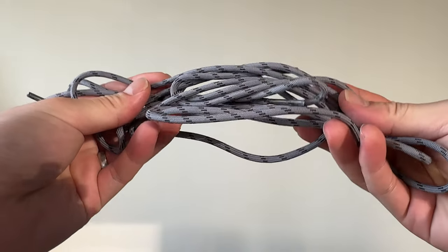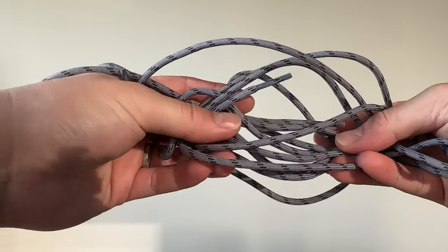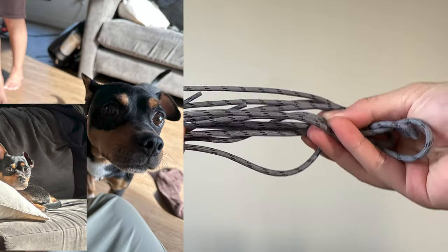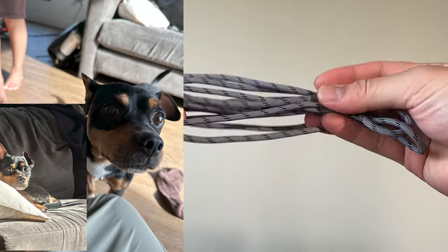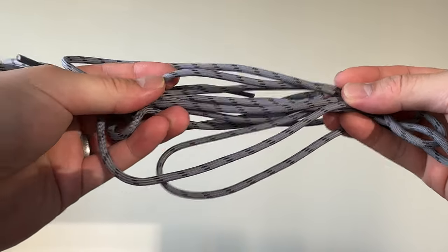Also, I'm sorry if you guys can hear little pitter patters. I just got a dog, my dog Doppio, and he's just kind of exploring right now. But this is a lavender, sort of dusty lavender color.